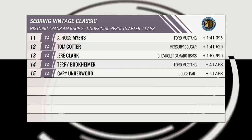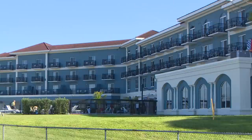My thanks to Scott Conway and Ed Conway. We'll take it up again for our final SVRA races. What a great weekend, and we'll all go and relax by the pool after this next one.